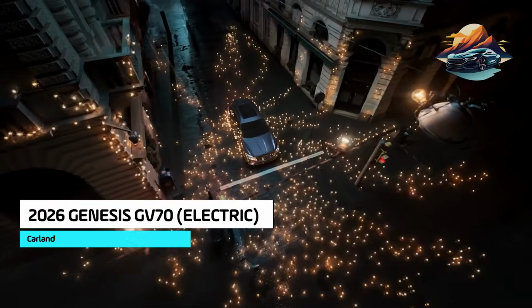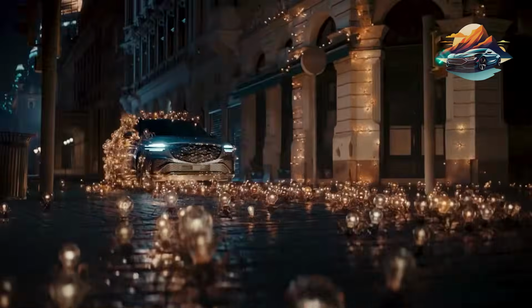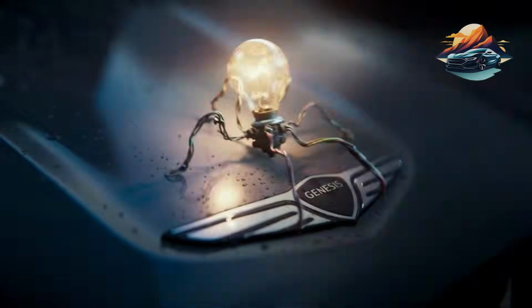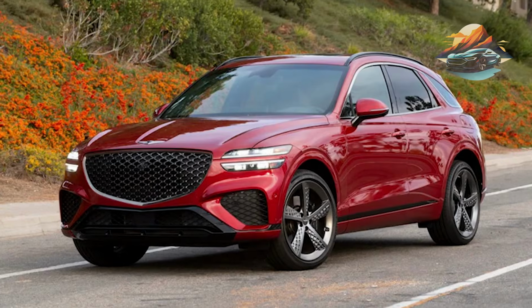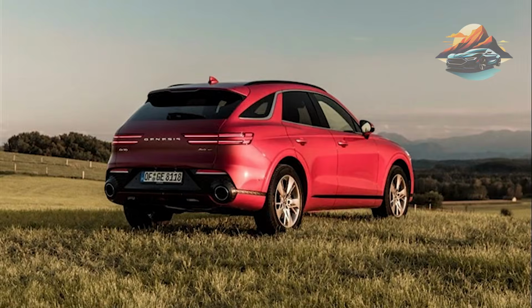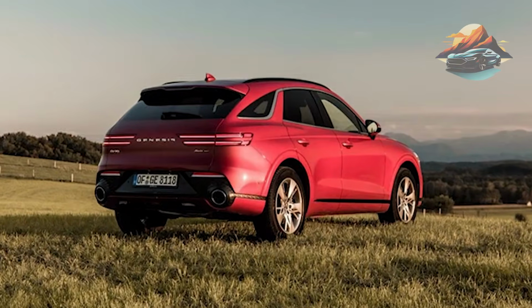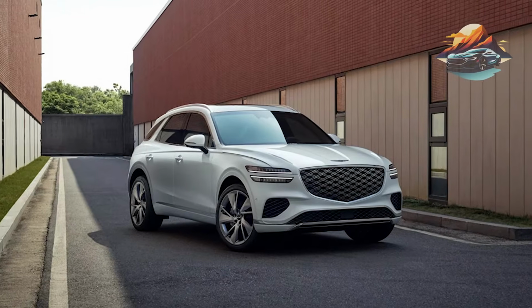2026 Genesis GV70 Electric. The 2026 Genesis electrified GV70 is proof that going electric doesn't mean giving up style, speed, or luxury. I've driven enough EVs to know some feel like science projects. This one doesn't. It looks like money inside and out, and with 483 horsepower on tap, it'll rip to 60 in 3.8 seconds, which is quicker than the gas twin-turbo V6 version ever managed.